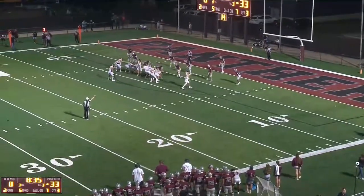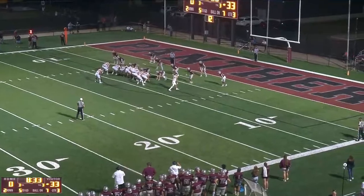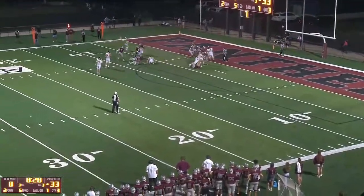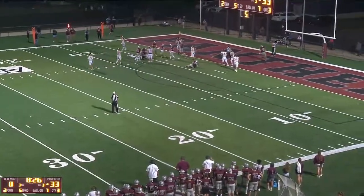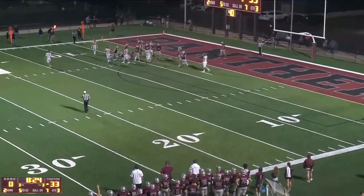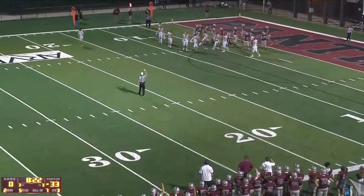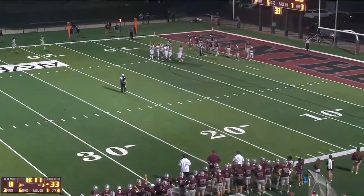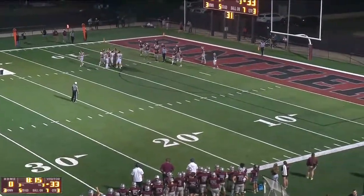All right, Lake Hamilton under center. Going to put a guy in motion. They're going to hand off to 44 again, and we got him on the ground. He's going to get about 2 yards, so it's going to be 3rd and 2 or so. Yeah, that was another example of getting more than one hat to the ball. Right. We got him on the ground. Going to be just inside the 5.